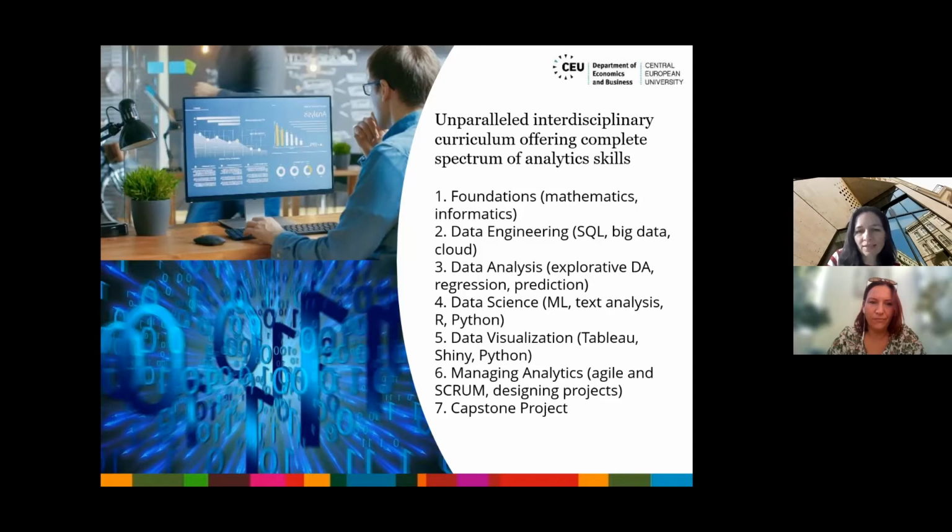And you will also learn data visualization, Tableau, Shiny, and Python again. And of course, managing analytics. So you will learn agile methods and Scrum and generally designing projects and leading them to success. You will have a final cornerstone, the capstone project.